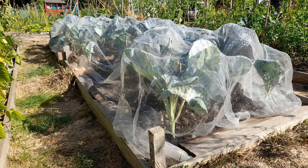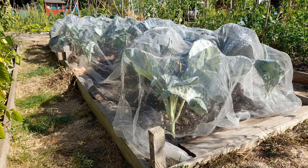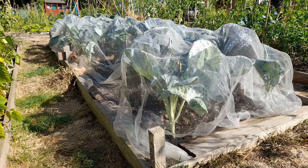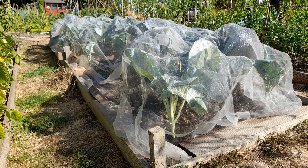I stupidly didn't show you the Brussels sprouts forming on the stems. I know Vivi always likes to have a look at how our Brussels sprouts are growing. But I'll have to do that when I weed this bed again, or maybe if I have time, I'll take the netting off one day and show you.